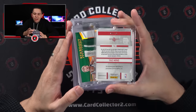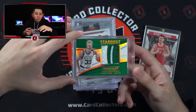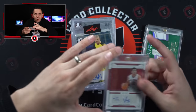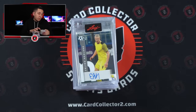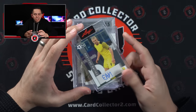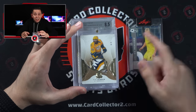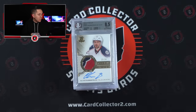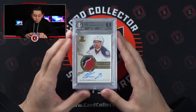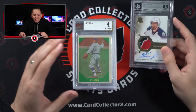Yao Ming patch numbered out of 10. Some cool basketball here. How about a Larry Legend standout game-used patch? Trey Young auto out of 45. What do you think? Best soccer player in the world? Debatable, but Erling Haaland pro set auto. PK Subban, check out that patch from the cup out of 9. More cool hockey. Bjorkstrand. 3 of 24, the cup gold patch auto.